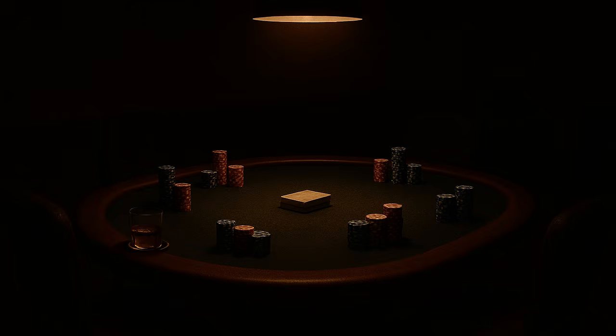In Texas Hold'em, small pocket pairs such as deuces to sixes gain significant strength when played from late position, particularly from the cutoff and button. The primary advantage of these positions is the increased fold equity, which allows players to leverage their position to steal blinds and antes more effectively.